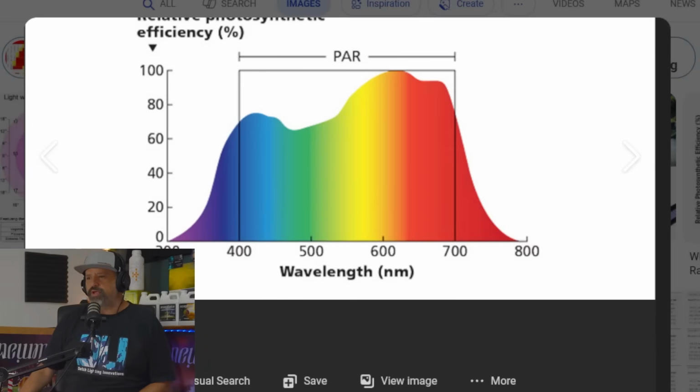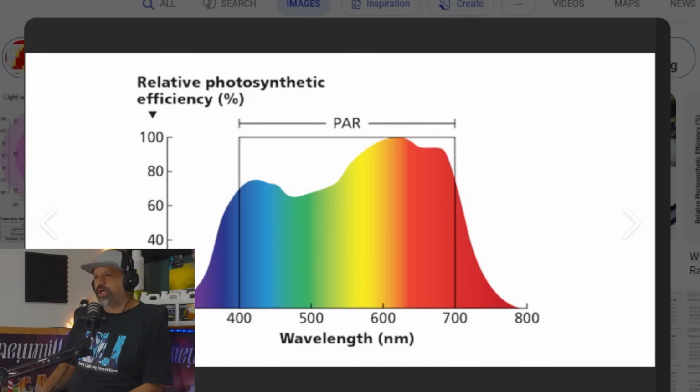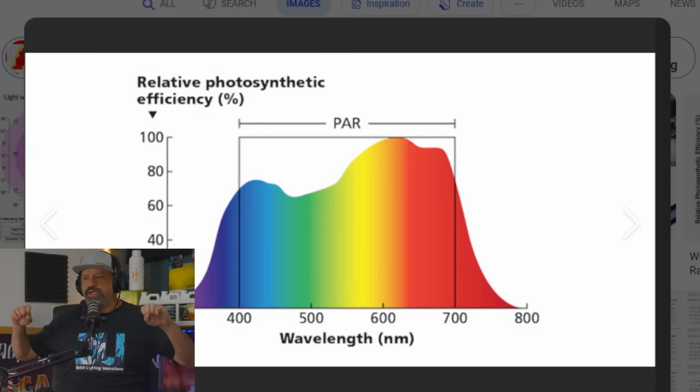And like you said, it doesn't tell the whole story, right? Even the 400 to 700 doesn't talk about far red, it doesn't talk about UV, it doesn't talk about other parts of the spectrum that may not technically be what the plant's absorbing, but that could be initiating other things that are going on, correct? Yeah, correct.